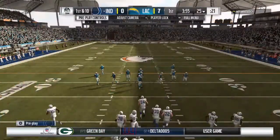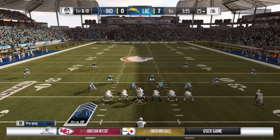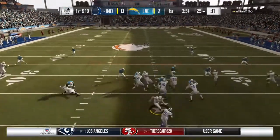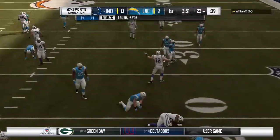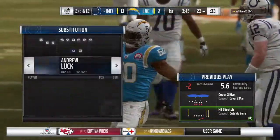Luck and the Colts come up now, 1st and 10 at their own 25-yard line. Starting the drive with a give to Mack, and he will lose yardage here back at the 23-yard line. It's a loss of 2 there, bringing up 2nd down.